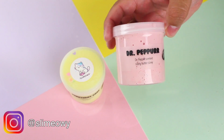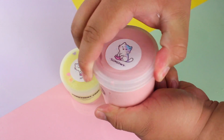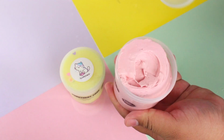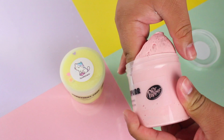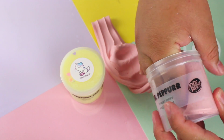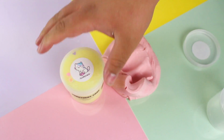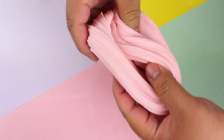The next two slimes are from Slime Yaoi. This was my first time meeting Carmen, and she was really nice. We actually traded a couple of slimes, and these two are my favorite slimes that I got from the trade. This one is Dr. Pepper. I love the cat puns for the names. I just think it's super cute, and it smells just like Dr. Pepper, if you didn't guess. It's really nice. It's a butter slime, and it's super spreadable, and I like it.